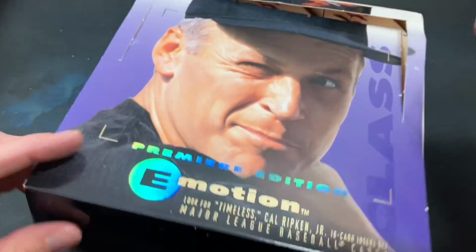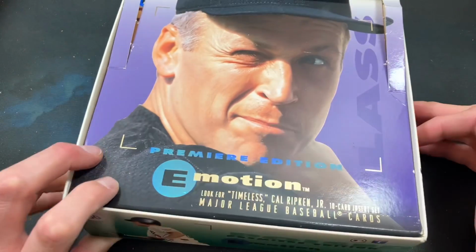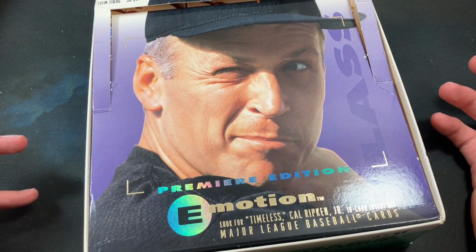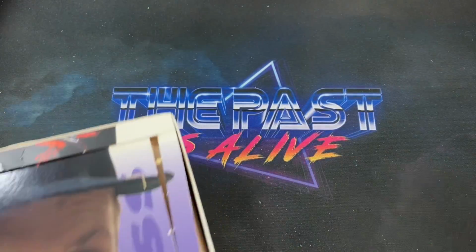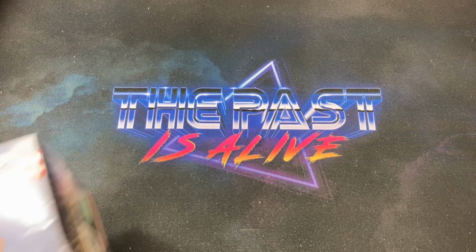And the price was great because it was only $30, which is about half of what these typically sell for. And it's not sealed, but I'm going to put this into my wax collection. And I don't know if we're going to open it. I've opened that release quite a while back on this channel, several years ago. So for now, I'll just keep it in my sealed wax collection.